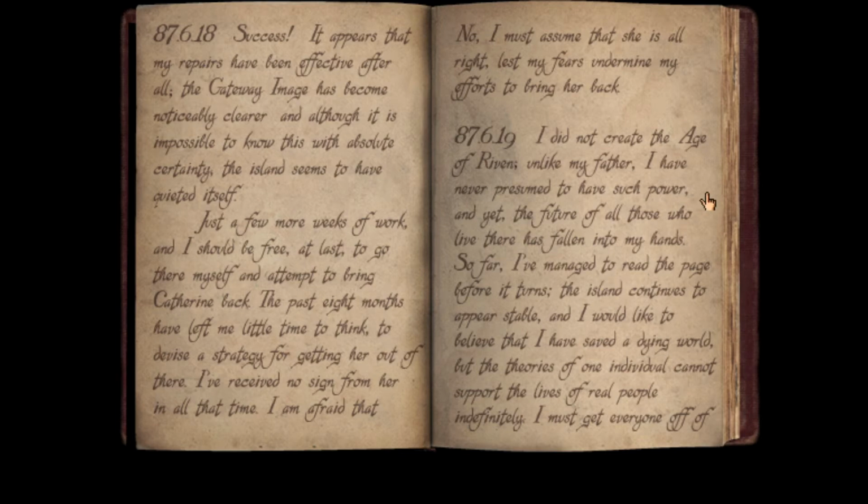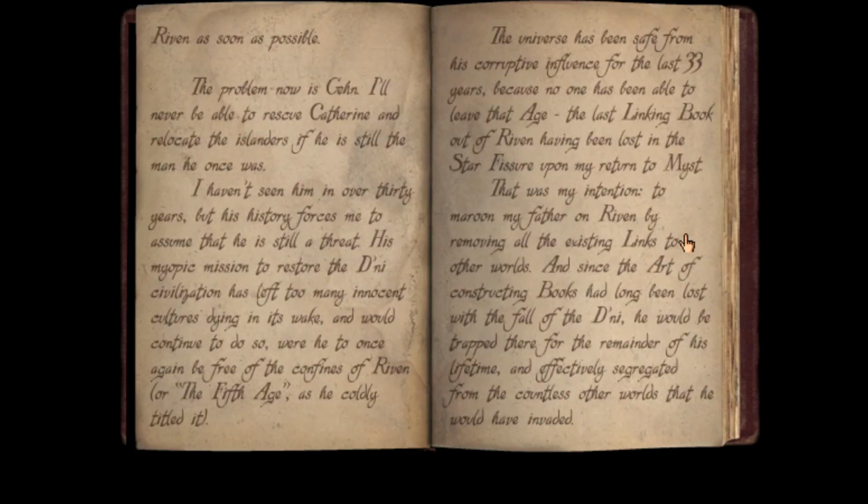So far, I've managed to read the page before it turns, the island continues to appear stable, and I would like to believe that I have saved a dying world, but the theories of one individual cannot support the lives of real people indefinitely. I must get everyone off of Riven as soon as possible. The problem now is Gehn. I'll never be able to rescue Catherine and relocate the islanders if he is still the man he once was. I haven't seen him in over 30 years, but history forces me to assume that he is still a threat.